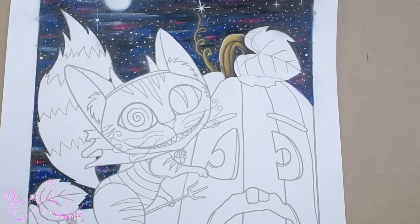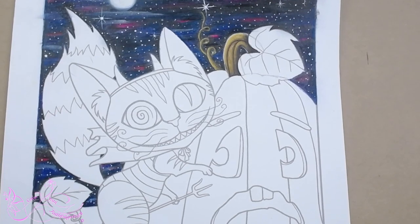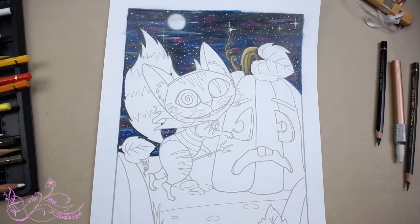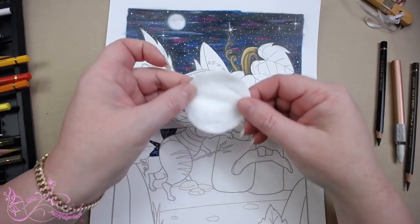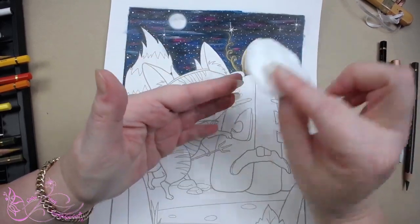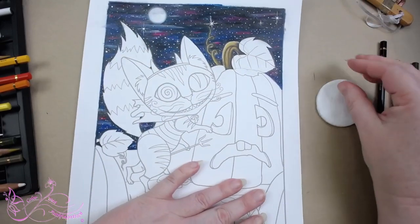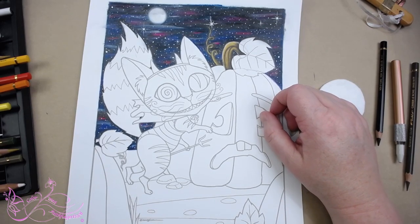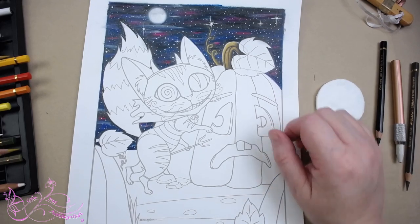Oh, gel pens are difficult sometimes over pencil, but I can show you how to clean them. Got a cotton pad, just, you know, a cotton swab. And you can use, I'm actually going to use colourless blender, but actually I could grab the other one out.